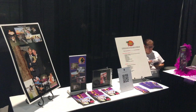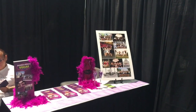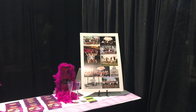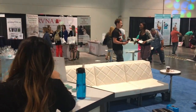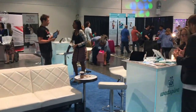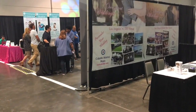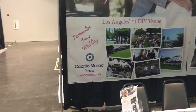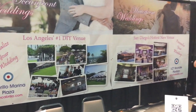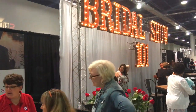Las Vegas Wedding Connection. Las Vegas is, of course, being a destination. For those of you who've never been here, it's still a destination for weddings. That's Wedding Spire. Oceanfront Weddings. Ah, that's where some people are grabbing candy. See, having something simple like candy in a booth still works.